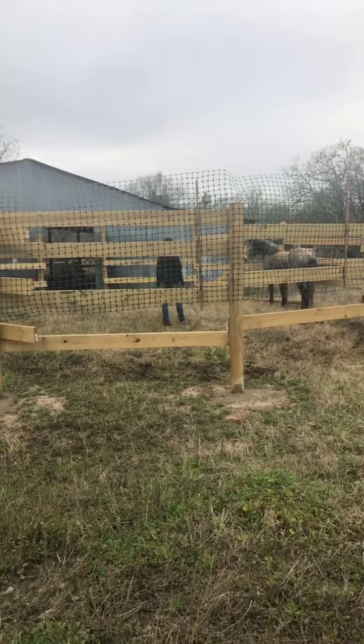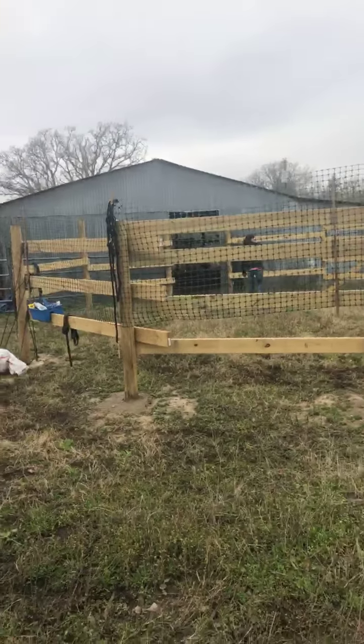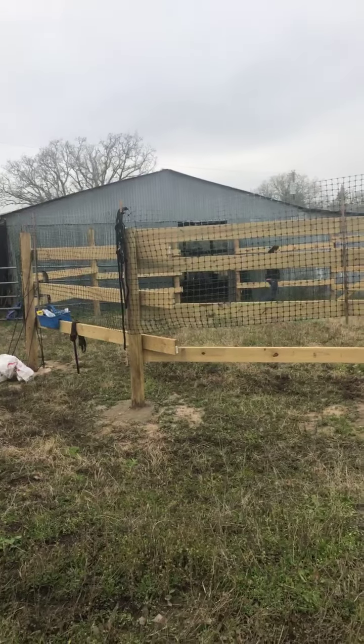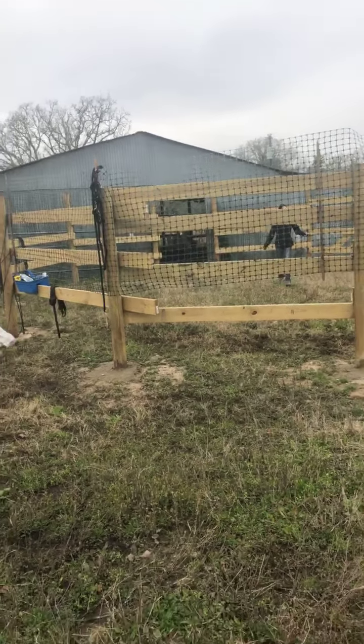Yeah, doing good. Want to try the other side? Yeah. And then it also opens up to the barn. We've got a barn area in there. We've got the gate pulled across it right now.